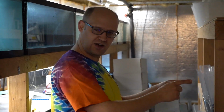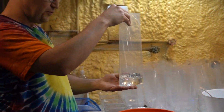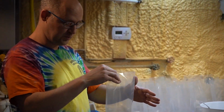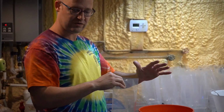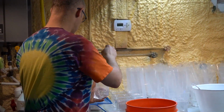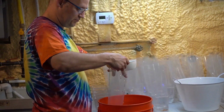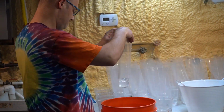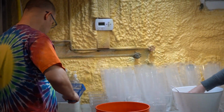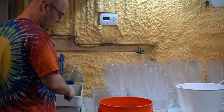So today we grab them from here, bring them over here, and do a water change. Before the fish go in the box and are sent to the customer, we want them in fresh, clean water. So any poop or anything the fish has voided overnight, we want to get out. We just put the fish through the net, put in fresh water here, and put the fish back in the bag and slide it down.